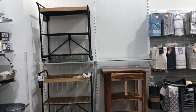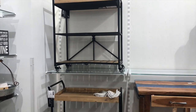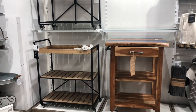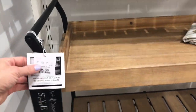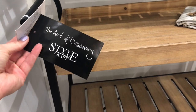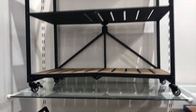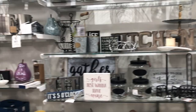So, time to get serious. If you needed a tiny cart for a bar cart or for extra kitchen storage possibly, these are so cute and they're on casters. And they're only $99.99. This one's by The Art of Discovering Style Craft. Anyways, they're kind of industrial. I like the mix of the wood and the metal. And farmhouse kind of kitchen accessories. Just nothing's calling to me here.